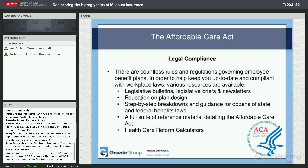Great. Thank you. My name's Tom Davidson. I'm in the benefits area at Gowrie. I've been working with Gowrie for about 15 years, and we do both individual benefits insurance as well as group. We've got groups of from two people up to over 1,000. We've probably got 350 group clients. I'd say our sweet spot is in the range of from 20 to 75 employees.